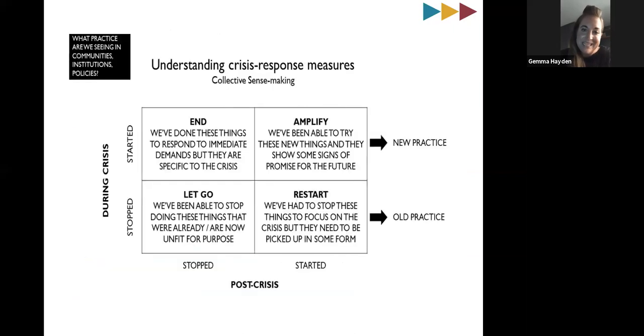Next slide. And then finally, I just wanted to share this model with you. So this is a model called the sense-making model, and it's how we respond to crisis. So there's things that are old practice that we've stopped doing, but we want to restart. So that's things like group therapy that we want to pick back up, face-to-face visits. And then there's things that we stopped doing that were old practice that we don't actually want to carry on doing, that we want to let go of.